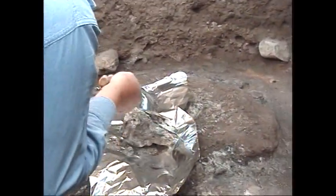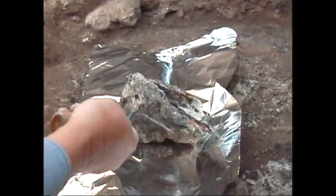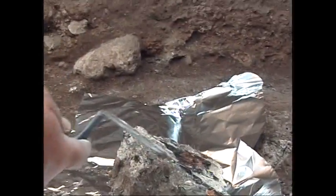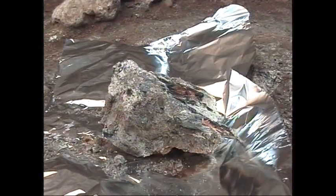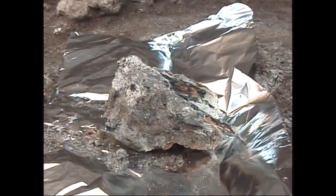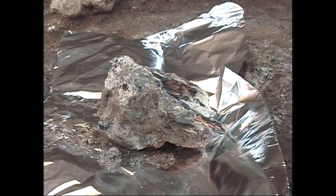You can see underneath here where it's been, the center of the beam has been burned out, but we have that outer ring. And if we're really fortunate, there'll be enough of that outer ring going into the interior to place it into a sequence. And then the outer ring would give us a cutting date when that beam was actually cut, which would be very nice.